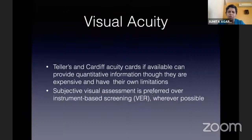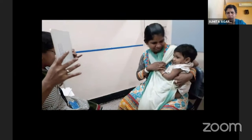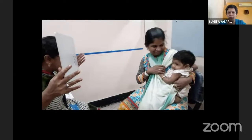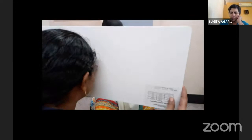other visual acuity methods like CARDIFF or Teller cards can be available. If they are available with you, they often provide quantitative information, though they are expensive and have their own limitations in terms of cooperation and attentiveness of the child. Often subjective visual assessment gives you a better clue than instrument-based screening like VEP or a photoscreener. This is a Teller chart, and you can see it gives you a little idea about grating acuity. Depending on the grating size used, the observer is behind and looks through the peephole at whether the child is looking at the pattern, and the gratings give you some kind of quantitative analysis. But again, limitations are straight away apparent. The child has to be attentive, looking, cooperative, not upset, not hungry, all those things, to make a reliable assessment of the vision of this child.